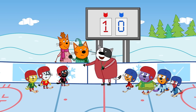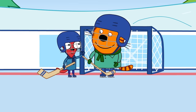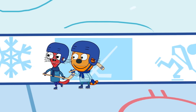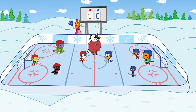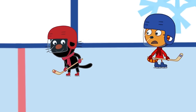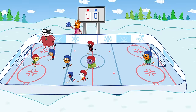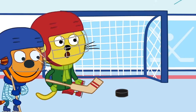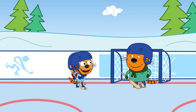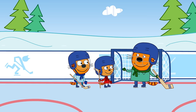Oh, wow. Those are some amazing reflexes. You'd be a perfect goalie, Pudding. I have a really good idea. Pudding took the place of goalie, and Dart was happy, as he wanted to chase the puck anyway. Pudding, way to go! Thanks, guys. I feel really confident as the goalie, too.